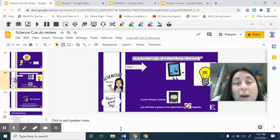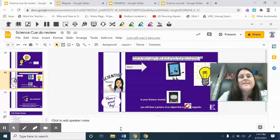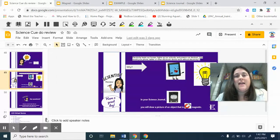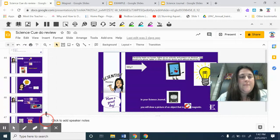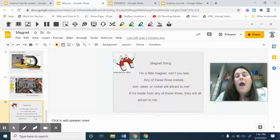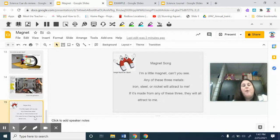And before we go, I have a very special song that I would like to sing to you in my lovely voice. Actually, I need to warm up my voice. It's not that great. So, you know what vocal exercises are? Okay, let's get going. Here is the song to help us remember what a magnet is and what it is magnetic toward. That's a big word. Magnetic, isn't it? Let's clap it out. Magnetic, right? So here we go. And this is to the tune of I'm a Little Teapot. So if you've ever heard that song before. Okay, here we go. Gotta sing it for you.